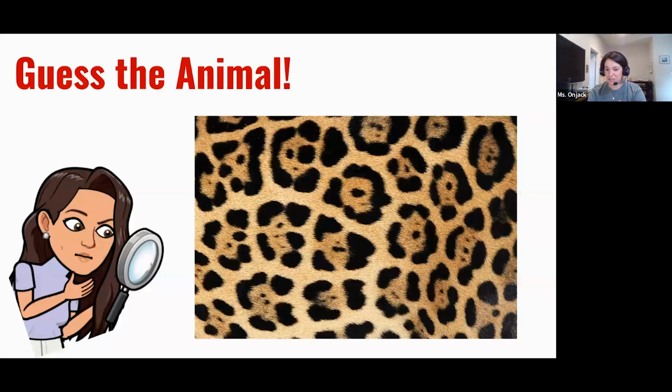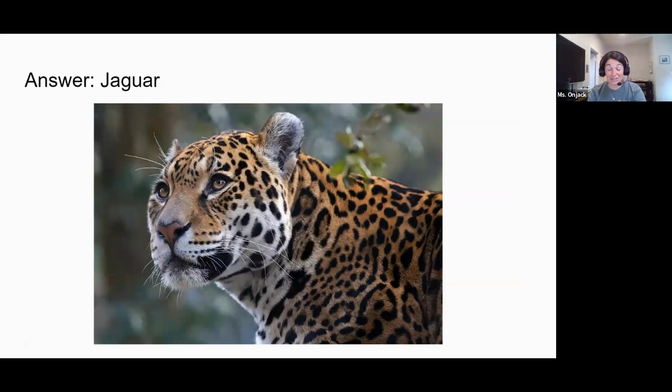All right, let's see. This one was a jaguar. So I actually thought this one was cheetah fur when I first saw it. So anybody who said cheetah, I was in the same boat as you guys. It was a jaguar. All righty. Those friends who got that, give yourselves a pat on the back. Nice job. Let's go to our next one.